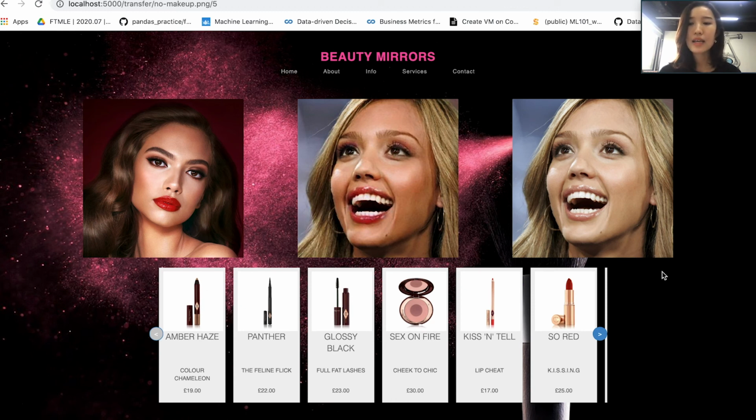As you can see, even though these two images have different poses and expressions, PSGAN can still apply the makeup. Especially you can look at the lip region. It bypasses the teeth area and applies the color on the lips perfectly.